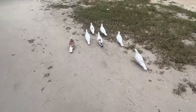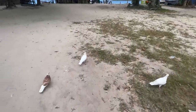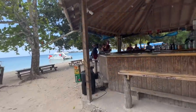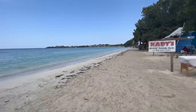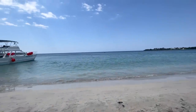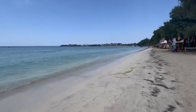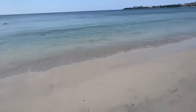Gladi Bay is one of the beaches you should visit while in Negril. Long stretch of white sandy beach, calm water, vendors selling food, arts and crafts, clothing, 5-star hotels. It's a popular hangout for both locals and visitors.